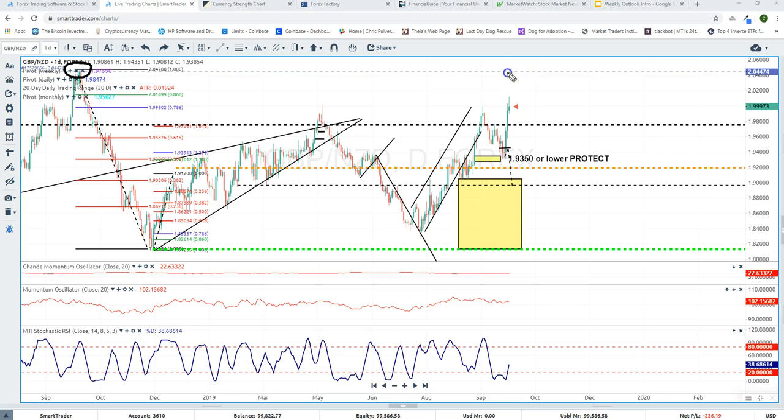I moved my trade up here to 2.0447. I'm just giving it the wiggle room it needs. This might be wild and crazy. This might fail up here and then drop straight back down, and I'll miss the trade. That's okay. I can certainly trade it over here.